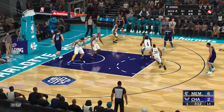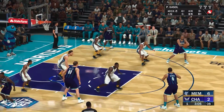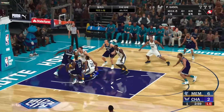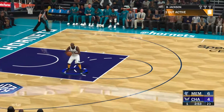And here is Rozier. And Jones sends it back. And he recovers it. Nice pass in here by Charlotte. Just 4 to shoot. A floater, and it's laid in by Rozier. Incredible effort from Rozier. I mean, he's such a great rebounder for his size.